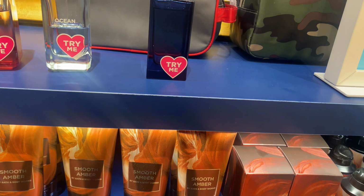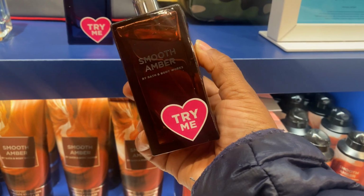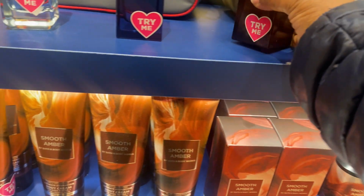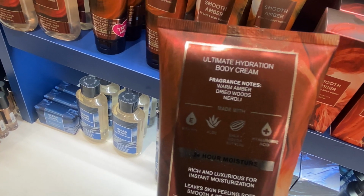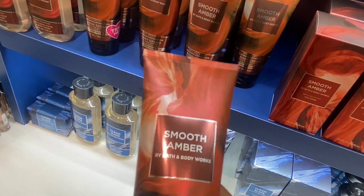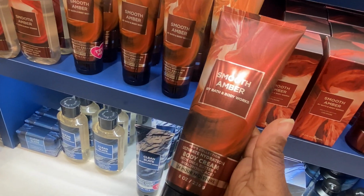Also, I did look at a lot of the men's care or the men's body care. When I tell you that amber one, is that the name of it? I think that's what it's called, but that one smells so good. Oh my goodness. And I actually have it right here. Clean Slate is not new, but that Smooth Amber, I believe that one is new. This one is the Clean Slate.